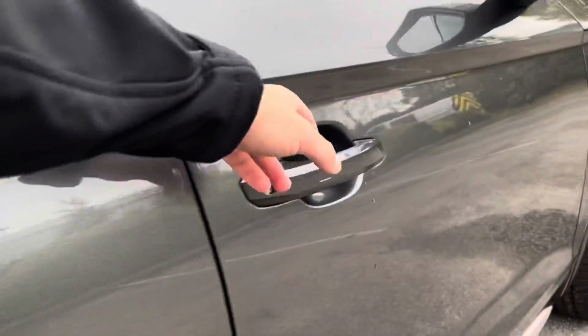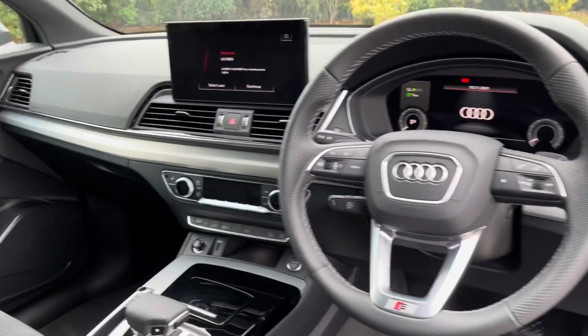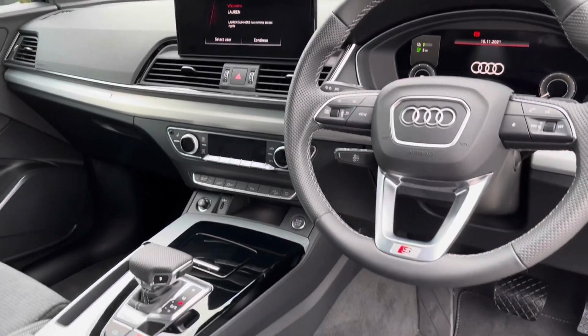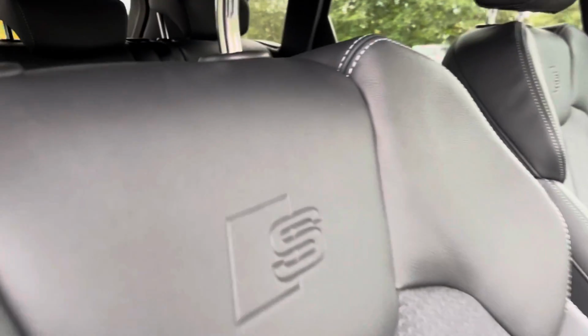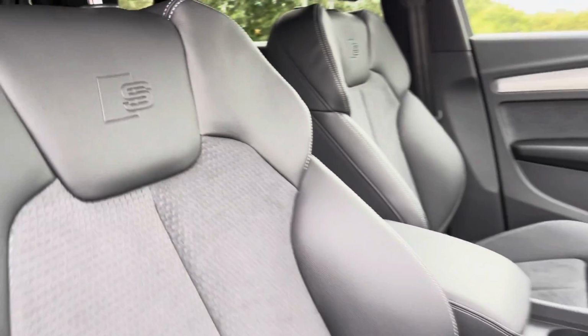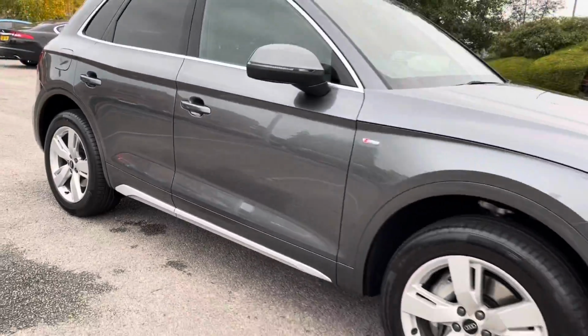Moving back to the interior, we have the matte brushed aluminium inlays and also the black cloth headlining too. The front seats are sport seats with the S-Line embossed logo on. These seats are also heated, and we also have the lumbar support which supports your lower back. And finally, we have the S-Line aluminium plate, which you'll notice when entering and exiting the car.